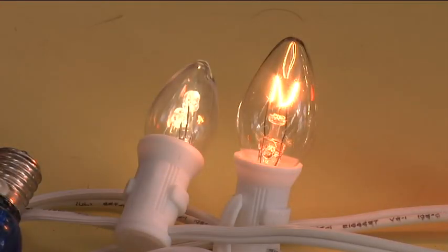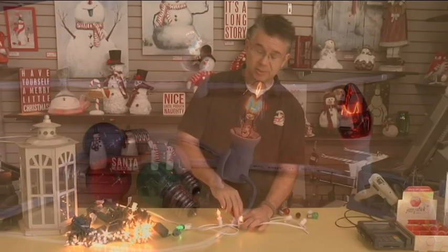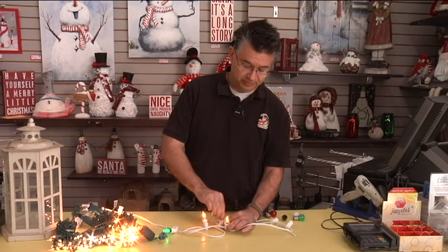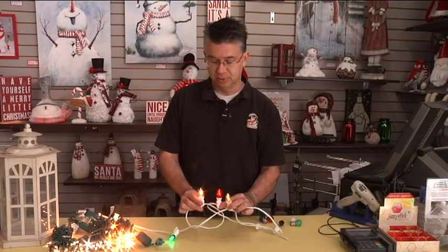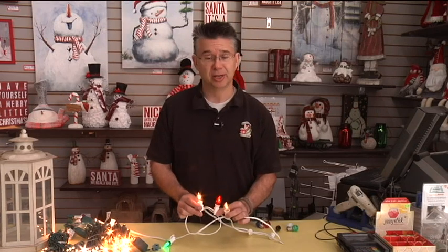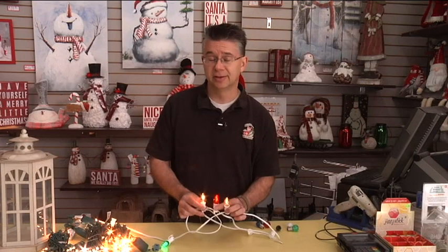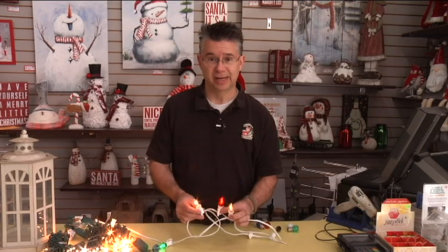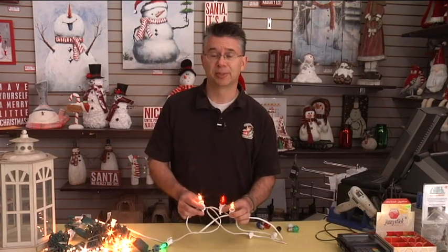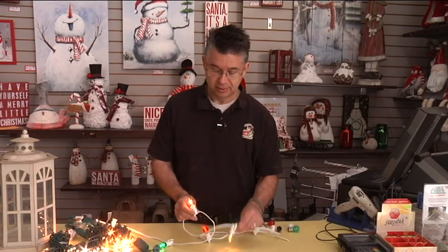The best thing about LEDs, especially in this size of a C7 bulb, is they use a 35th of the electricity that a standard incandescent bulb would. So say you put up your Christmas lights, you did 300 bulbs last year with incandescent, and spent maybe $100 in electricity during the holidays for it. If you swap those out for LEDs, you'll spend $3.85 for the same amount of light usage. So they're going to use a 35th of the electricity that your incandescent bulbs would.